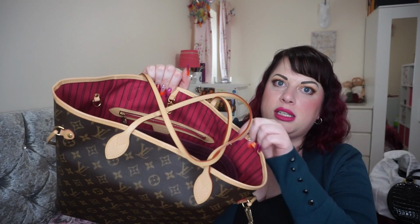But as my collection grew, I just wasn't reaching for the other colours as much. I know that the monogram with the rose ballerine lining was super duper hard to find and popular, and everybody kind of wanted to get their hands on it, but it just didn't really do anything for me. I much preferred this darker pink.